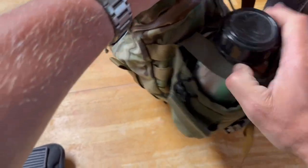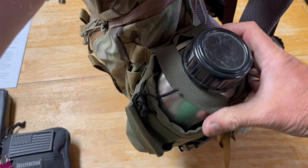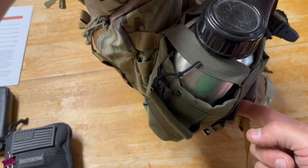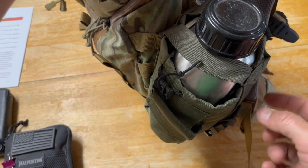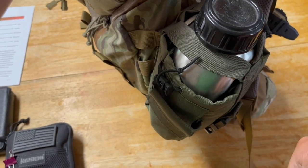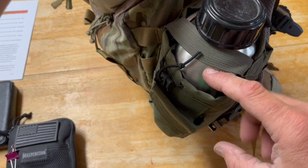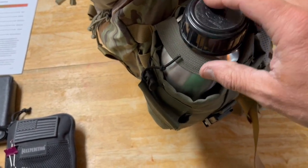On the side of the pack, of course, we have a water bottle. And this is a way to transport water or fluids or cook. You can heat things up in here. It's got a little stand that you can set up if you want. You can put burnable material in there like twigs, paper. Get this thing warmed up real quick. So it's a great system.